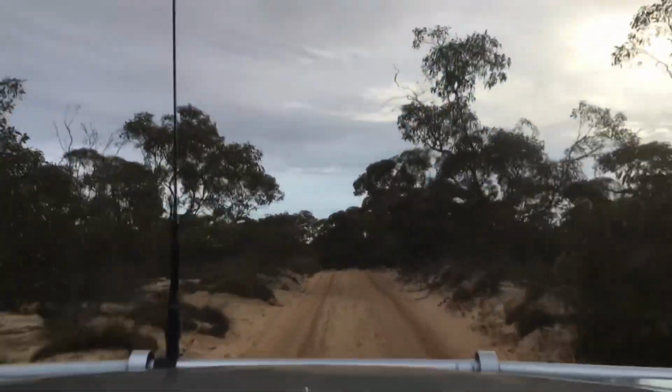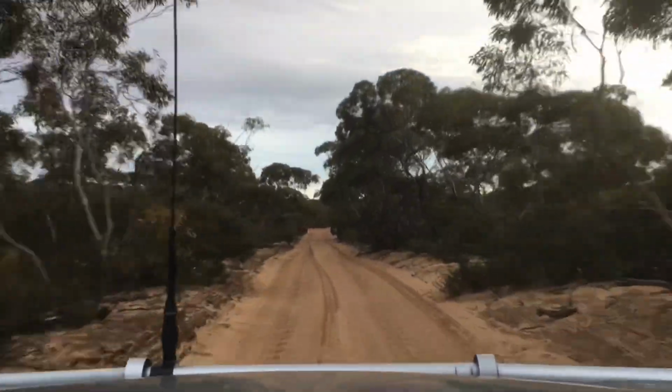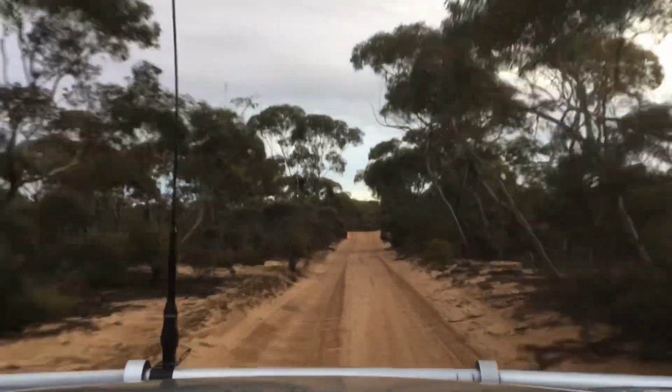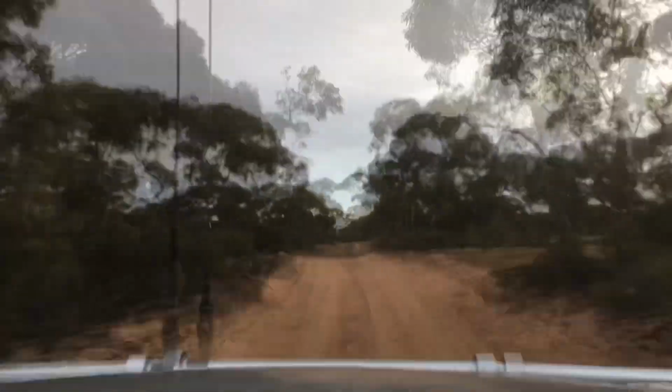Been up here, this car's been up here at least once. Been up here at least one other time. You know all these tracks, you forget how many. Once you've been a few times, you lose count. Anyway.